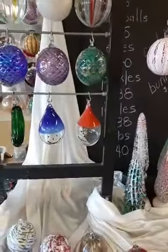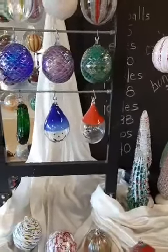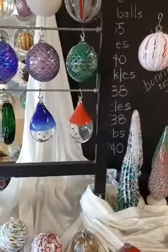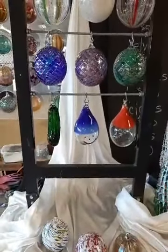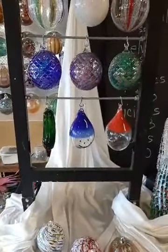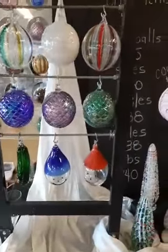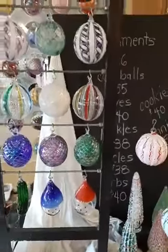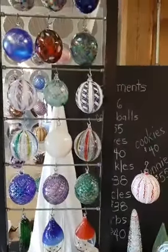Anyway, we've got the elves here and those are a new development this year. Somebody ordered a blue one. We do typically do the reds and the greens. We'll do any color you want. And the pickles. We had a whole episode having fun with the pickles a couple weeks ago. We've got our diamond optic ornaments and our filigrano ornaments. And all of these are on display on our website, artofire.com.